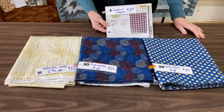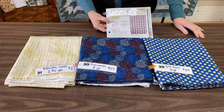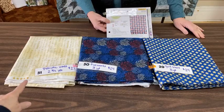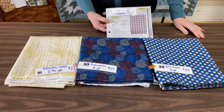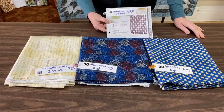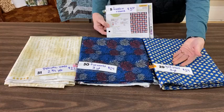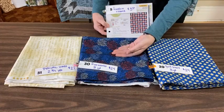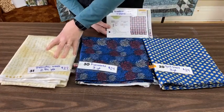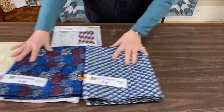And this is good size yardage, so if you have that 3-yard book too, is it Annie? Yeah, it's an Annie 3-yard. This one is a little bit short, 2 3/4, but the other two are 3-yarders, so those would make a good amount of quilt. And if you're making a Quilts of Valor donation quilt, this is 3 yards for $24, 3 yards for $24, and 2 3/4 yards for $22. You can't go wrong. Yeah. That's awesome.